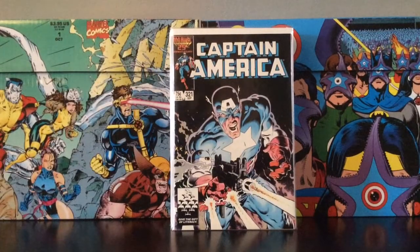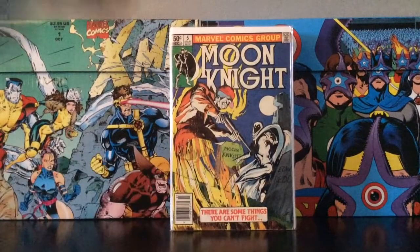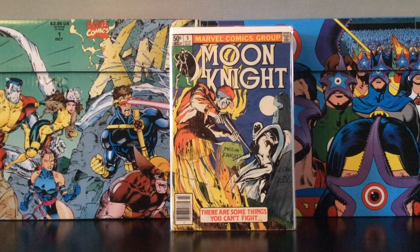Captain America number 321, just quite frankly one of my top 5 Mike Zeck Captain America covers. That is just badass. Near mint copy, tough black cover. It would be criminal to leave that behind for $1. Moon Knight number 5. This is an example of one of those runs that I love to fill out from the dollar bins. Anytime I can get anything from Moon Knight Volume 1 from the dollar bin, I will do so.